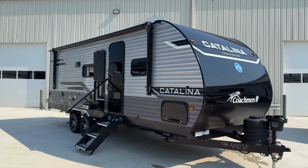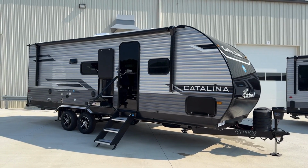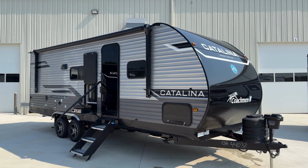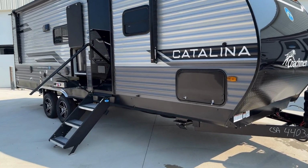This thing also has really respectable awning space, and I like how the entry door is not dead nuts next to the awning arm. Sorry, that's a technical term. You get the idea. So if it's on a rainy day, you're not getting spritzed in the face here, you know.